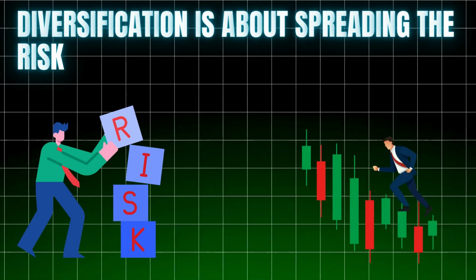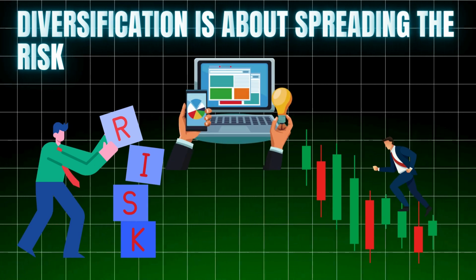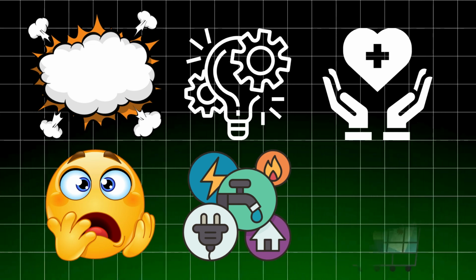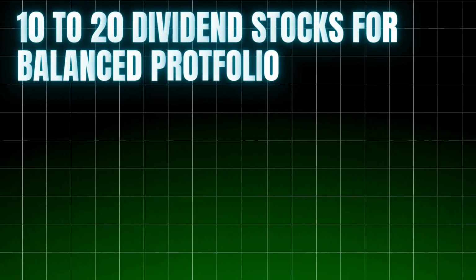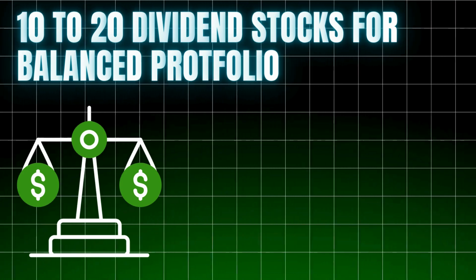Let's break it down. If you have one stock in, say, tech, and something happens to the tech industry, like another dot-com bubble burst, you're in trouble. But if you own stocks across tech, healthcare, utilities, and consumer goods, you're protecting yourself from the ups and downs of any single sector. With 10 to 20 dividend stocks, you can cover all the major sectors and have a balanced portfolio.